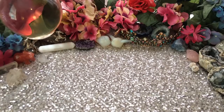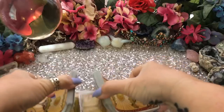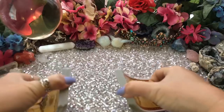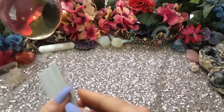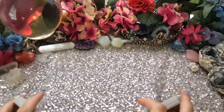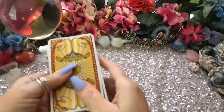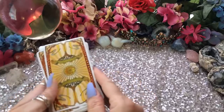I'm really sensing more divine masculine here. The first pile was definitely divine masculine, but we'll see as we go. One more time. That's what my friend Natasha does. I like how she knocks on it. That was a good one. Okay, here we go. Messages from, who's this? Whoever this is.